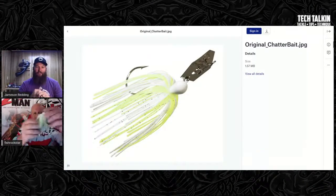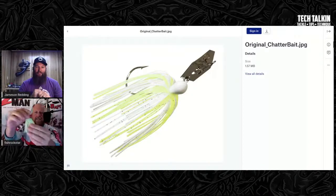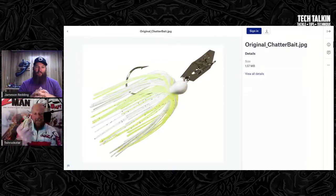So with the original one right here, you have the blade close to the head to make contact. You have what we call the easy skirt, which is a hubbed skirt, and we sell replacements for these. So you can take these on and off, change the colors out, or just not even fish it if you don't want to. Some guys will just fish them straight with a trailer without a skirt on it, but you can take that skirt off. And then you've got the trailer keeper right here.